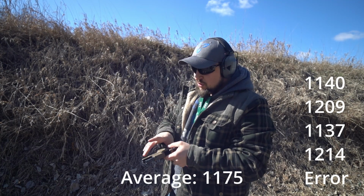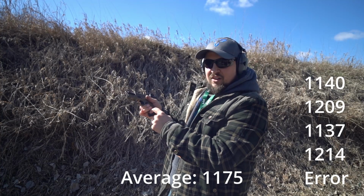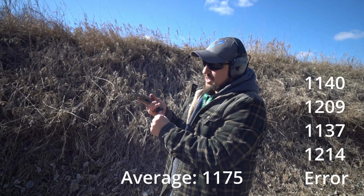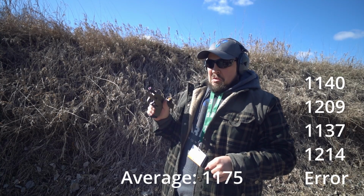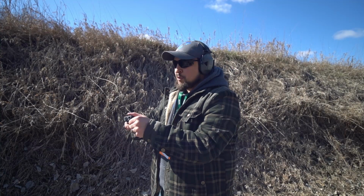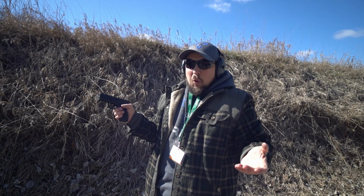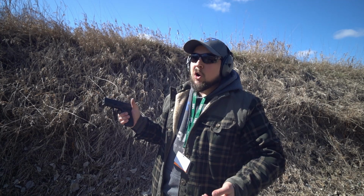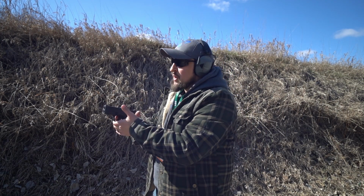That hurts to shoot when you're shooting those bigger rounds through this tiny little gun. Especially my finger, it's getting pinched down here in the pinky extension. Now let's go ahead and see what the Pro does, because I am super impressed with these guns so far. All right, here's the Pro. With the standard size, we were looking at like 1,200 feet per second or more average. And the Pro has been doing better. Let's see what it does.